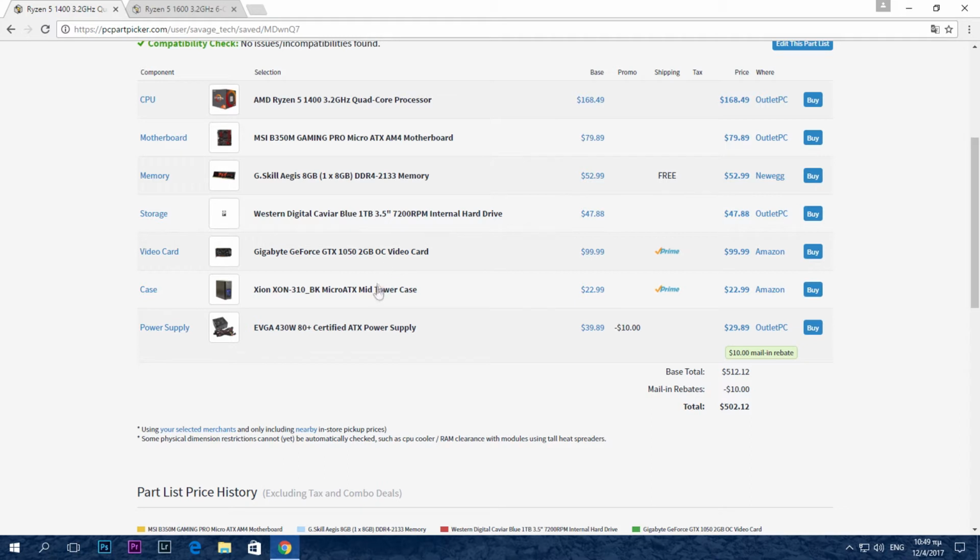For the case, we're not doing anything special, we're just taking the Xeon 310 case or whatever it's called. It doesn't have any special features or glass side panel or anything like that, but in this budget you can't do much. So for the power supply, we're going with the EVGA 430W 80 plus certified power supply. We always want to have a very good power supply in your PC, because that's what is powering the whole thing. And all of that comes right at $500.